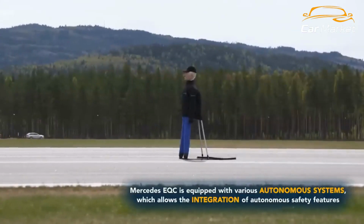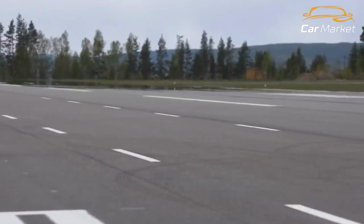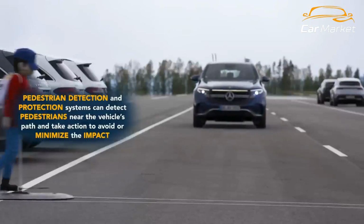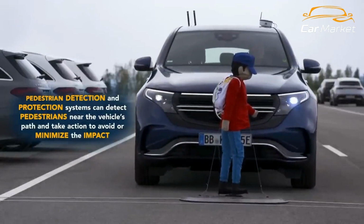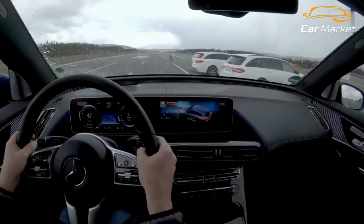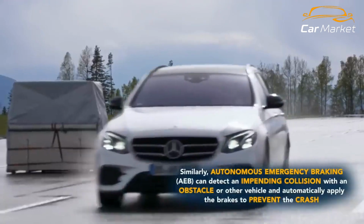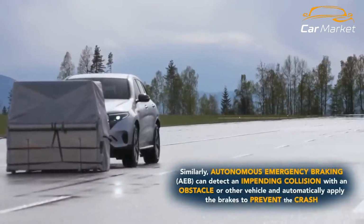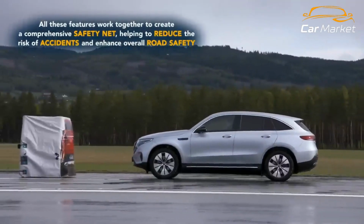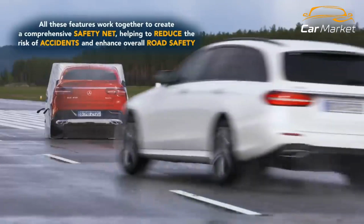Mercedes EQC is equipped with various autonomous systems, which allows the integration of autonomous safety features. Pedestrian detection and protection systems can detect pedestrians near the vehicle's path and take action to avoid or minimize the impact. Similarly, autonomous emergency braking (AEB) can detect an impending collision with an obstacle or other vehicle and automatically apply the brakes to prevent the crash. All these features work together to create a comprehensive safety net, to reduce the risk of accidents and enhance overall road safety.